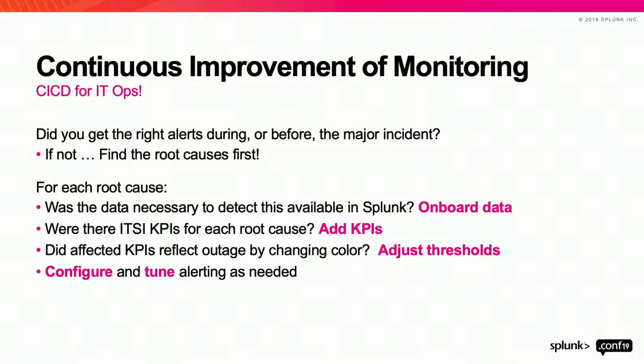We would ask, were the ITSI KPIs that we had built detecting these root causes? If the answer was no, then we would consider onboarding a new KPI. We'd also ask, did the affected KPIs that we had already built change color properly? Or in other words, was the threshold that we had set on that KPI working properly? And if it wasn't, then we would just make that change. So we took this very iterative process to modify and tune our alerting and our KPIs and our data sources as needed as we were moving through the project.